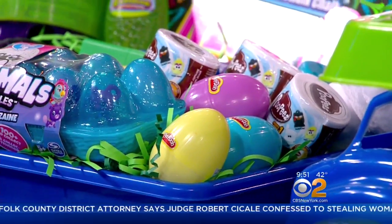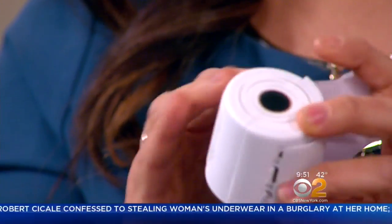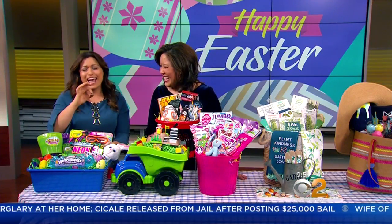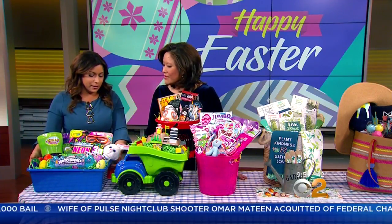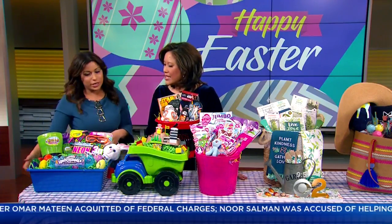This actually looks like a roll of toilet paper. You open it up, and inside are little poopy toys. Isn't that so funny? It's so gross, and little kids love it. My son is obsessed with these. And I put it all in a toy basket bin, so you can put all the toys in there and nicely store it. Great, so you can actually reuse it.